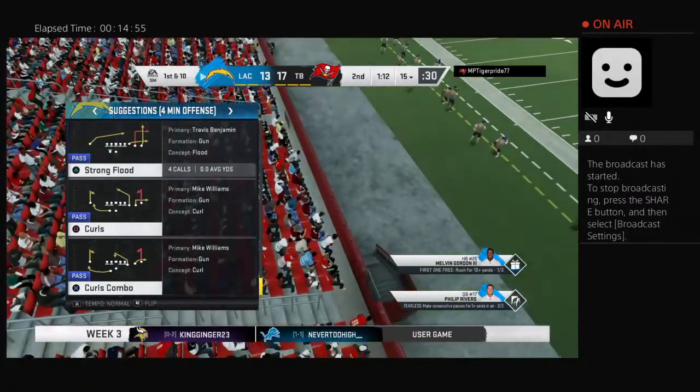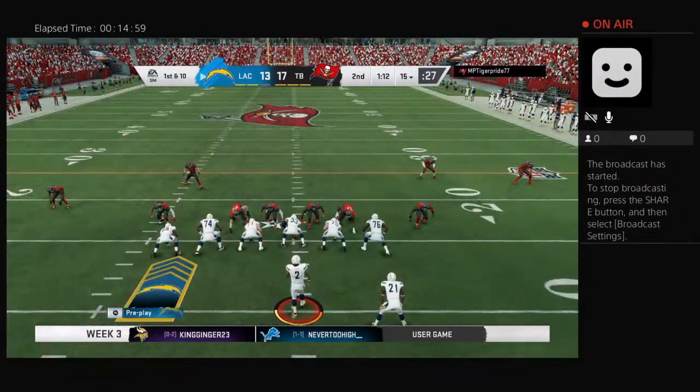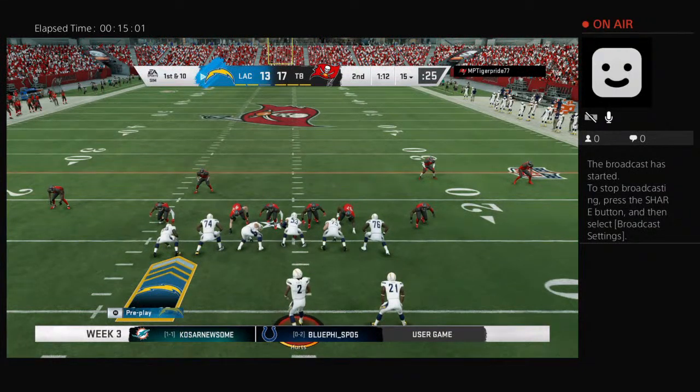Wow. The Charger drive about to get going. And now with still more than a minute to go in what's been a tight game.